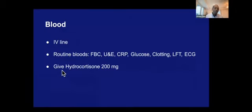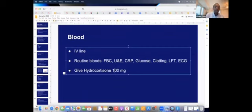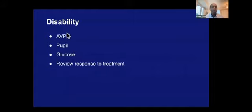Okay. Then you're going to give this patient 100 milligrams, not 200. Okay. I'm going to change it here. 100 milligrams hydrocortisone IV. Okay, so 100 milligrams hydrocortisone IV as a steroid needed. Now that we have established an IV line, we're going to be giving 100 milligrams IV hydrocortisone. Okay, good. Then you go to D, disability.